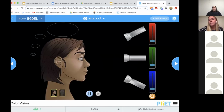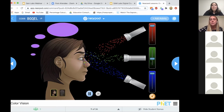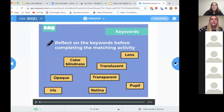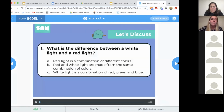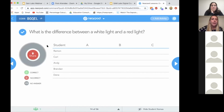Here is an example of the PhET simulation. You should be able to manipulate it on your end to find the white light. Students can manipulate this in real time to explore light and how the human eye actually interprets it. Then there's a mini lesson, and here are the keywords, and then we have our matching game. Here as a teacher, in real time, I can see how many tries it took the students to complete the matching. So how are the students doing with that tier 3 vocabulary? And then we move into the check for understanding question, discussing what is the difference between a white light and a red light. Ultimately they are multiple choice and we get real-time data from this.